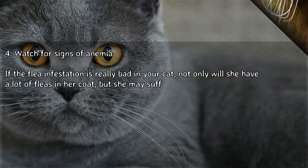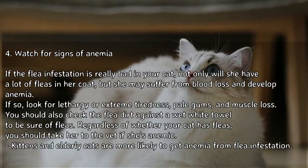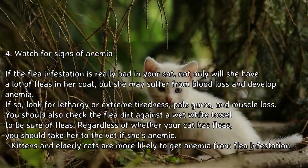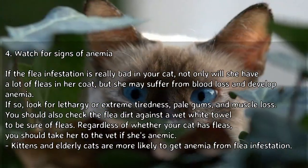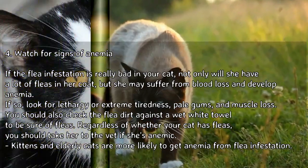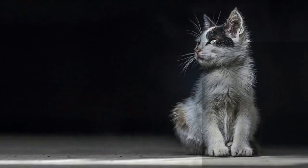4. Watch for signs of anemia. If the flea infestation is really bad in your cat, not only will she have a lot of fleas in her coat, but she may suffer from blood loss and develop anemia. If so, look for lethargy or extreme tiredness, pale gums, and muscle loss. You should also check the flea dirt against a wet white towel to be sure of fleas. Regardless of whether your cat has fleas, you should take her to the vet if she's anemic. Kittens and elderly cats are more likely to get anemia from flea infestation.